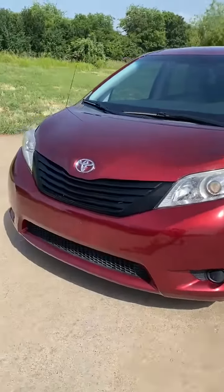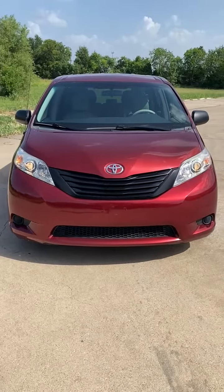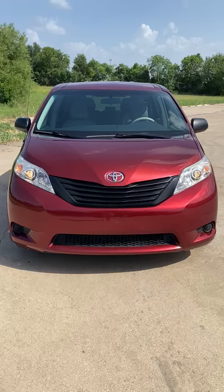So this is a 2011 Toyota Sienna SE with 78,000 miles in remarkable condition, needs nothing, perfect price point.